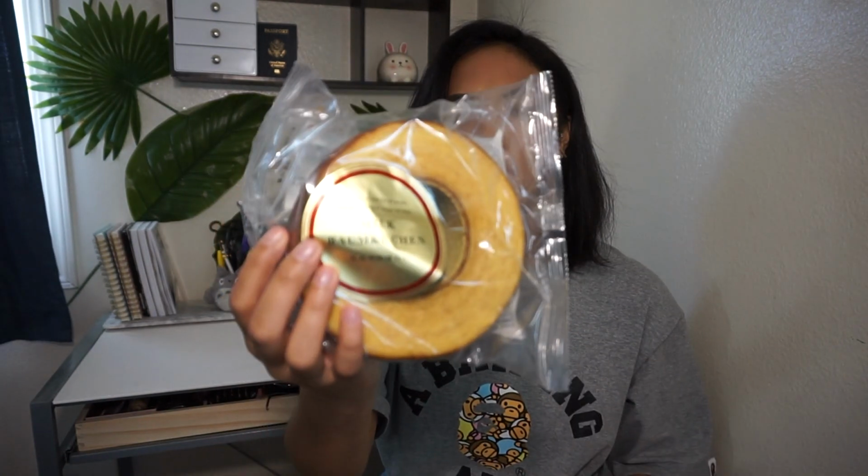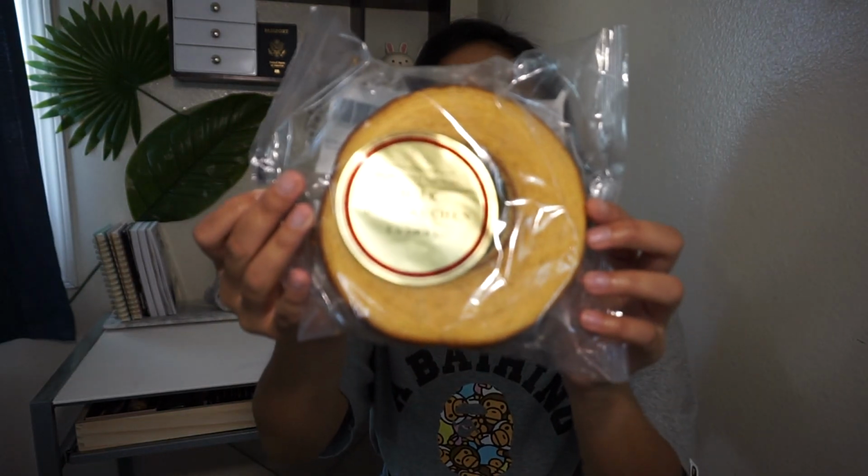This one is a milk baumkuchen. Baumkuchen. Probably saying this wrong. Most likely saying this wrong. But this is what it is. Yep, so I bought two of those because it looked delicious and very interesting, and something that I don't see here, but I saw a lot in Japan. So I was like, I have to try it.